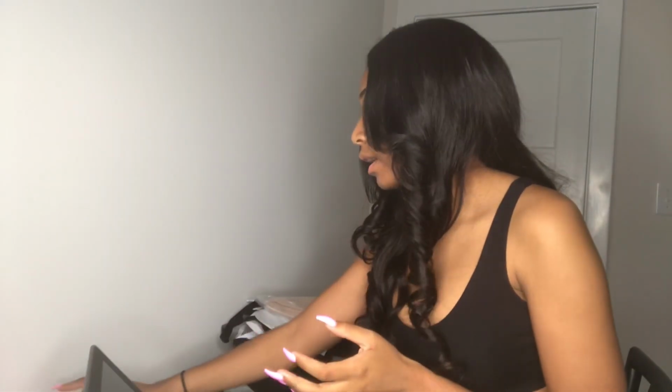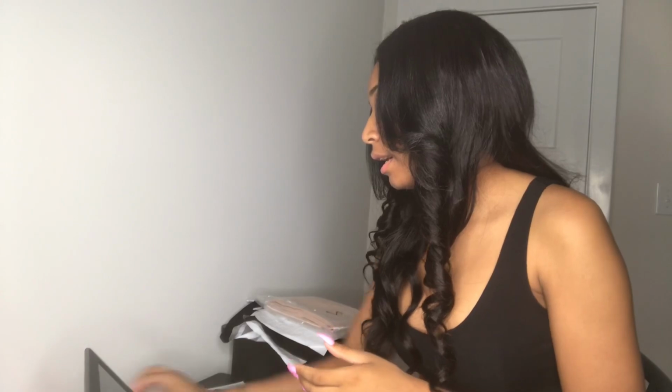I just grabbed the orders like I said, and this is the first item. So I always make sure I grab my business cards to put in the packages. This is what it looks like. I grab one of those, and then I grab a thank you card, and this is what the thank you cards look like to put in the package. I just get everything I need first before I package it up.